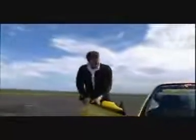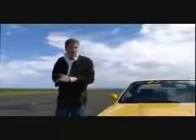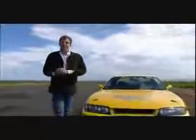So, there we are. The most powerful car on the roads in Britain today. And I can think of no better place to finish.